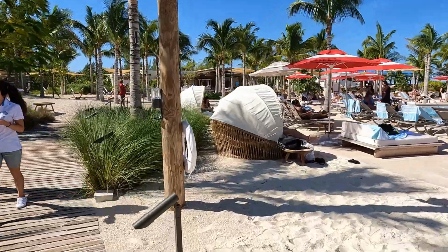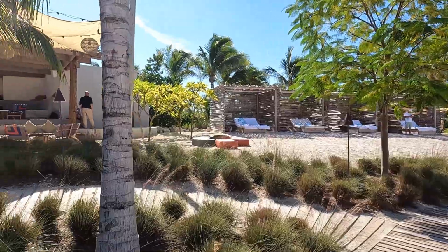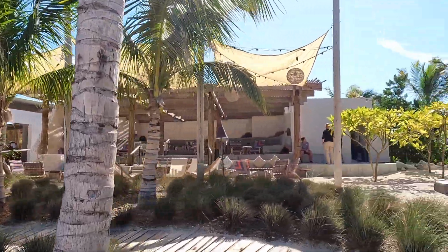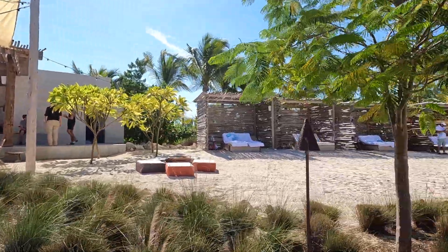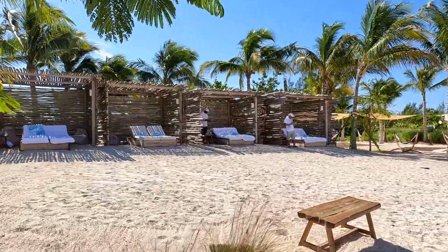It is nice to mention that all the main walkways throughout the club are made of a slatted wood surface. That's great if you're barefoot or wearing shoes, so that you don't have to be walking through the sand all day. Right next to the main house is the lounge, which is another covered lounging area, and then a grouping of 4 of the Grove Cabanas.